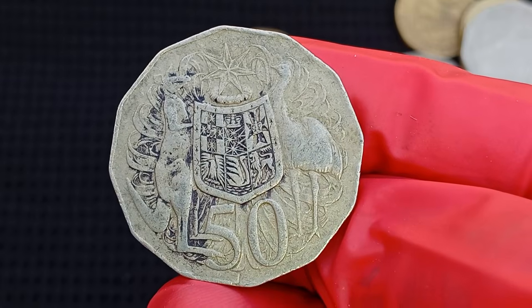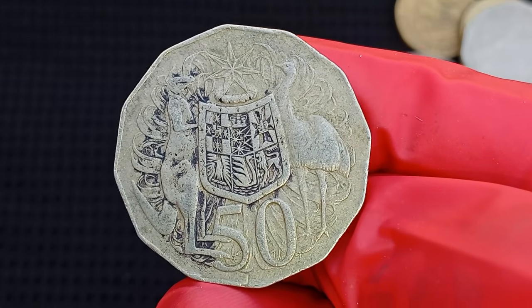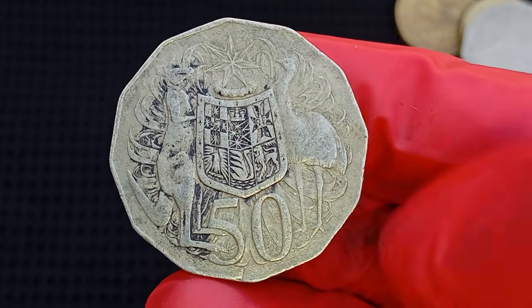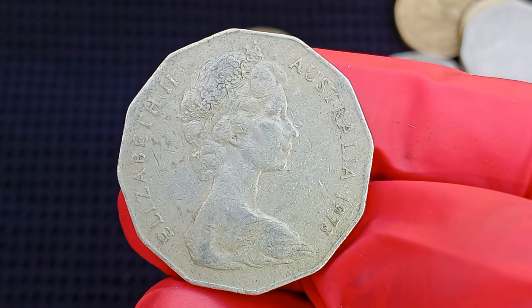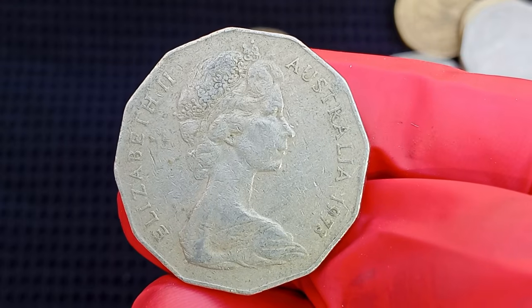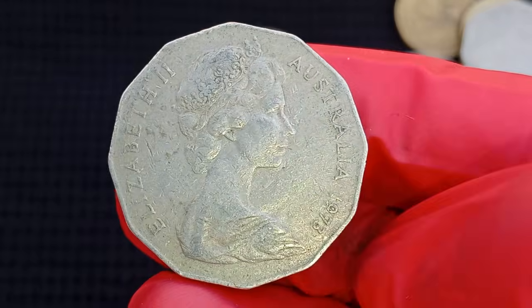Somewhere in Australia today, one of these remarkable coins could still be sitting inside a kitchen drawer, an inherited collection, a biscuit tin full of old change, or even the loose coins in someone's pocket. Most people will never recognize it. But now, you know exactly why experienced collectors never ignore an old Australian 50-cent coin.